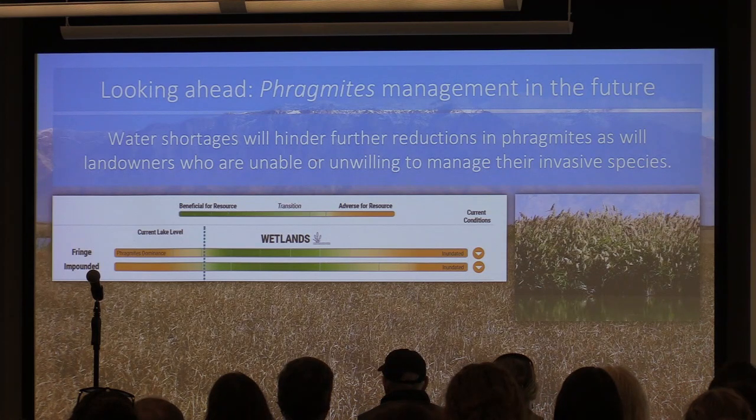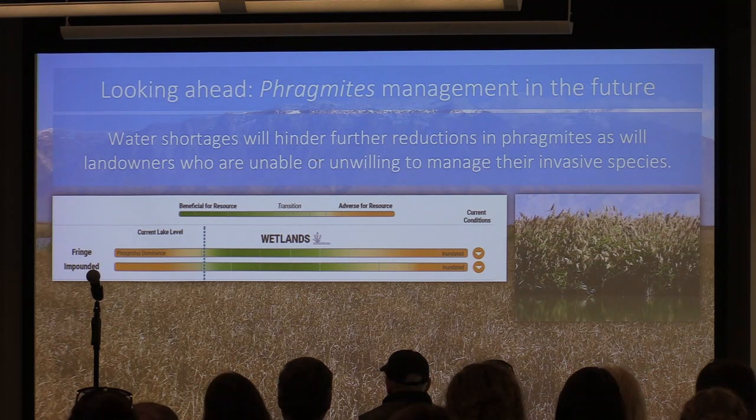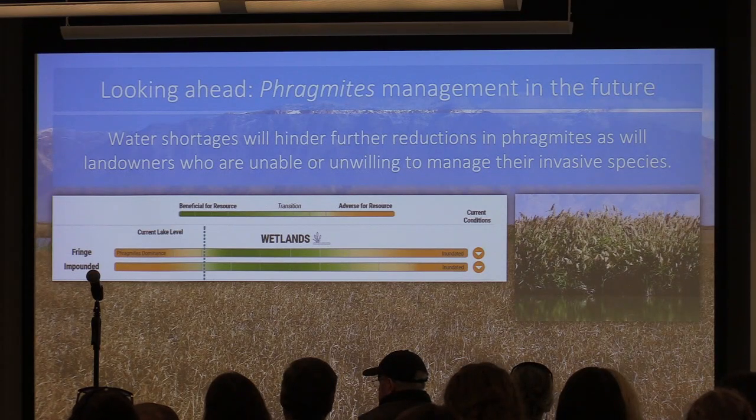So our treatments are working really well, but looking ahead, we know that water shortages are going to further hinder reductions in Phragmites. So this is from our management matrix. And you can see when water levels are really low, Phragmites dominates. Basically, we have more Phragmites habitat. We're glad that the lake's on the way back up, but water is very helpful. And furthermore, you know from the research and our experience that we need water to effectively treat Phragmites. So without water, we're really fighting with our hand behind our back. And also, drought stressed Phragmites is just really, really hard to kill.